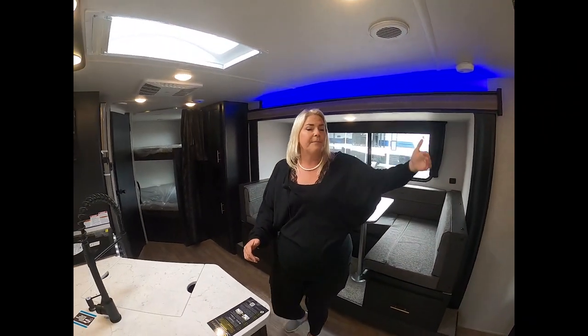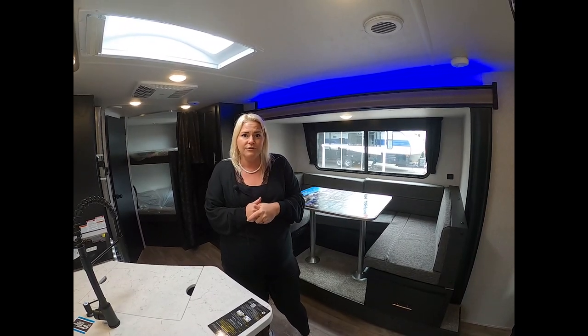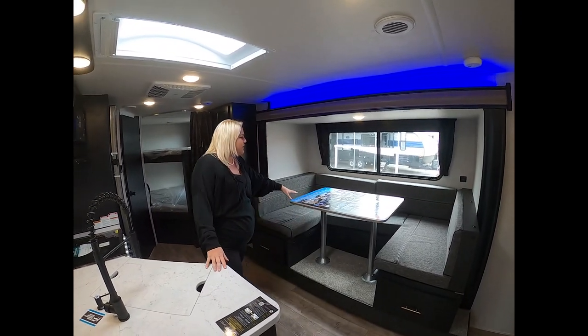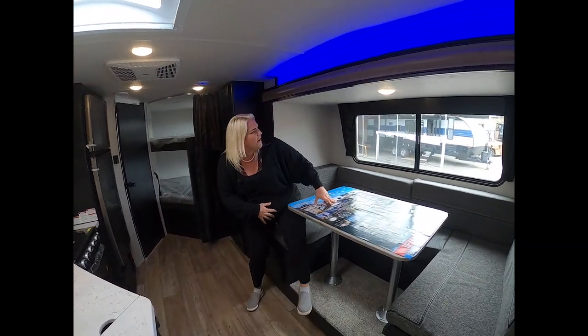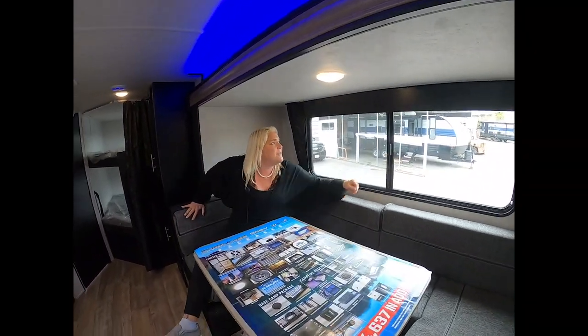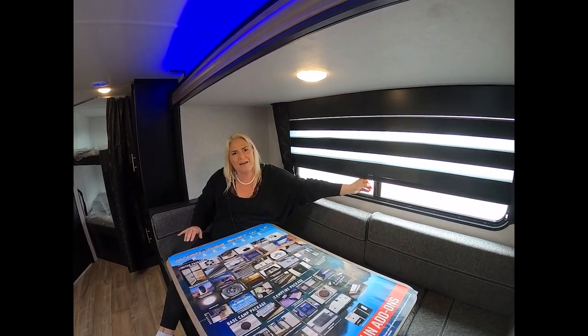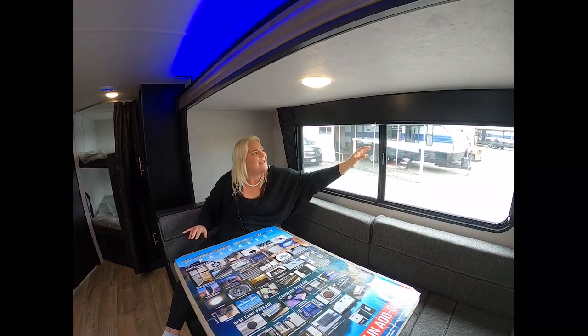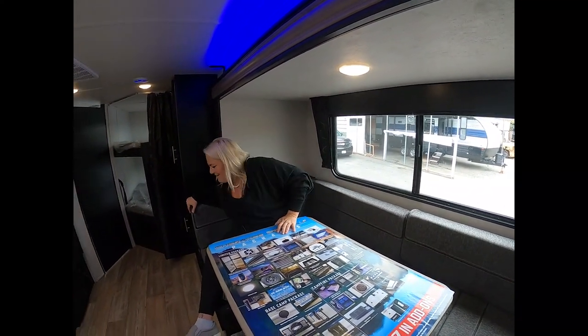You do have the separation of bedroom to living room. That's something that a lot of people look for in a travel trailer. You've got the U-shaped dinette that breaks down into a great bed. On this model, they do give you the zebra blinds, which are all the rage. And these big, huge sliding windows. It's really great for the cross breeze.